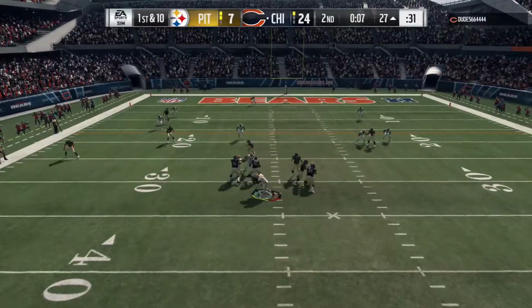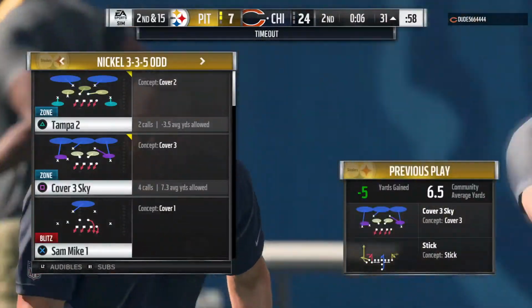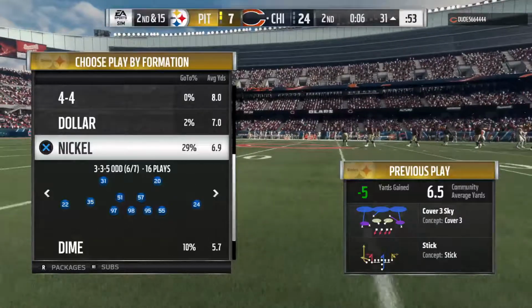Simeon now to throw. And no escaping this time as he'll go down. They got him for a sack. And offensively, they'll take the timeout with 6 seconds left in the second quarter.